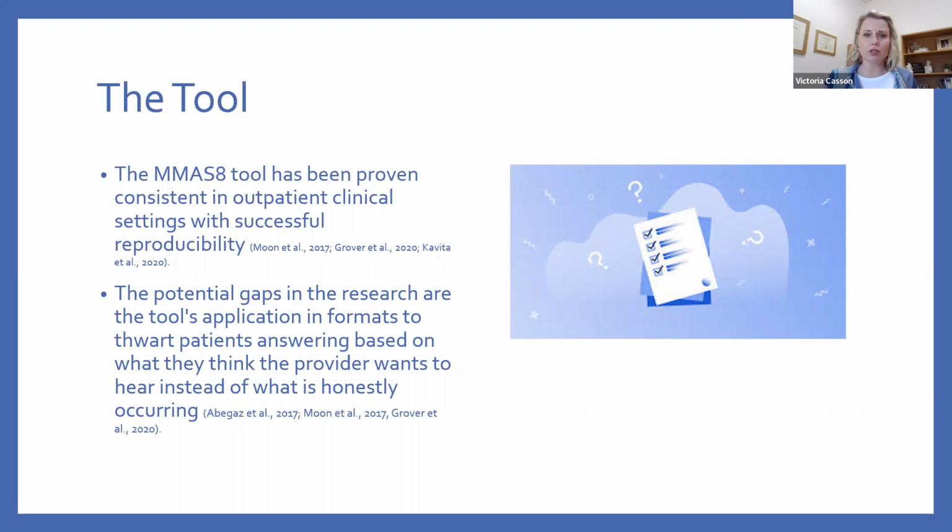Let's start by using this tool. In this case, we're talking about the Morisky Medication Adherence Screening Tool version number 8. This is an 8-question questionnaire that you can give to your patient. And this tool has been proven consistent in outpatient clinical settings with very successful reproducibility.